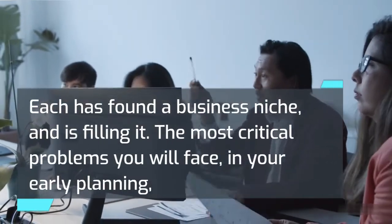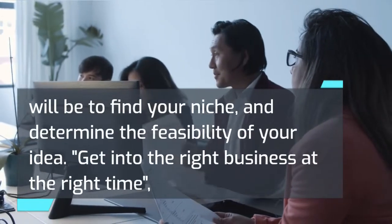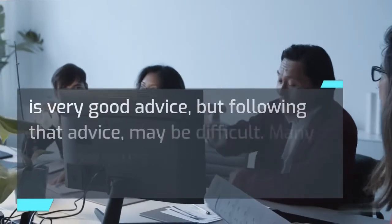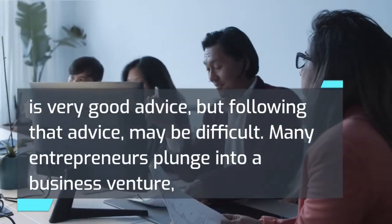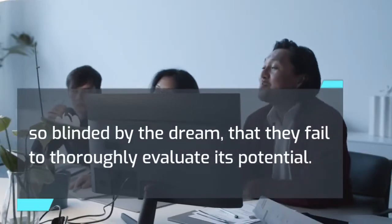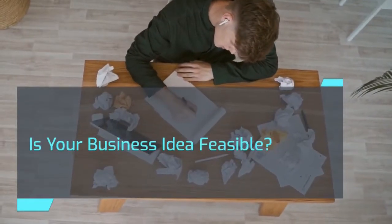The most critical problems you will face, in your early planning, will be to find your niche, and determine the feasibility of your idea. "Get into the right business at the right time" is very good advice, but following that advice may be difficult. Many entrepreneurs plunge into a business venture, so blinded by the dream that they fail to thoroughly evaluate its potential. Is your business idea feasible?